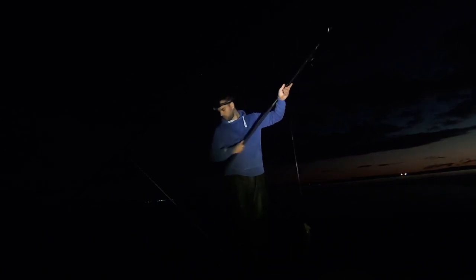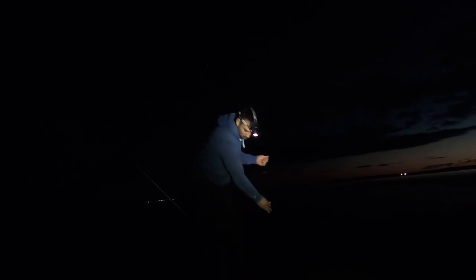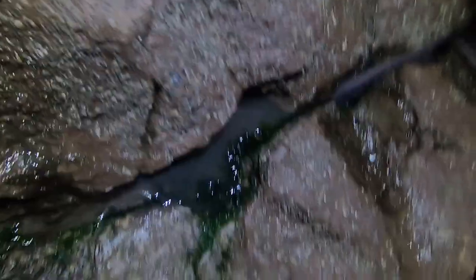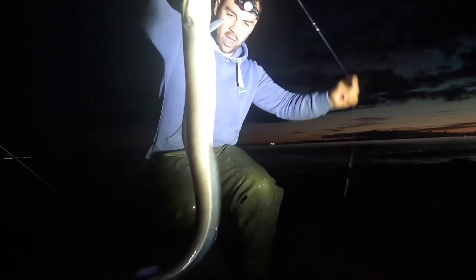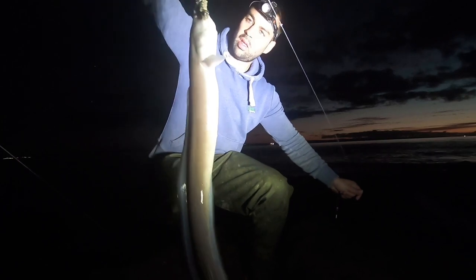Punch the fish quick, is it too? Fish hung, it is. He's wedged himself in that gap. Can't get him out. He's wedged himself. If I can get it out, I'll bring him back and show you him in a bit. He decided to swim out for me. It's another reasonable eel. It's not massive, but again, another decent fish.